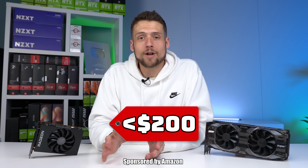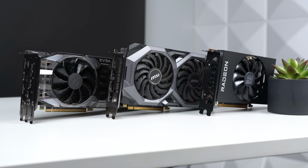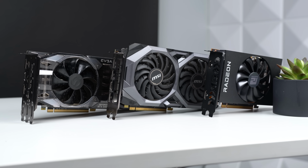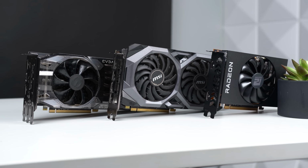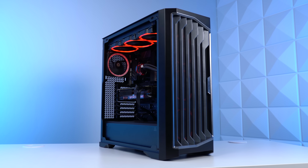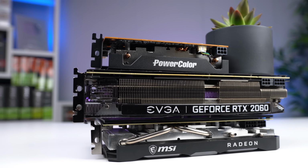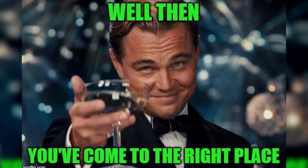The sub $200 GPU market has become real exciting over the last couple of months. So here I have my top three options, depending on if you want to buy new or used. Today we'll be fully reviewing, benchmarking, and checking out the market data for these less than $200 graphics cards. We're also going to be talking about this beastly new testing rig inside the Antec Performance One. And if you're about to start building a gaming PC that you want to have the best value possible, this is the video to watch first.